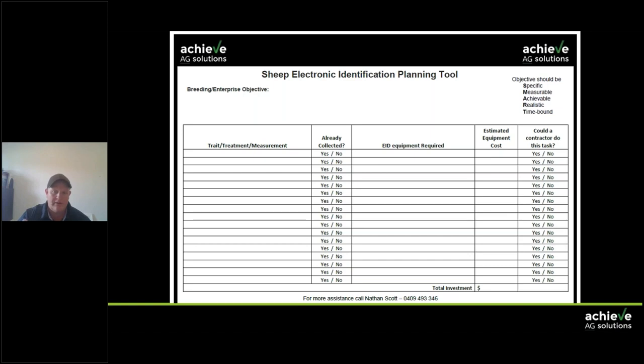It also gets us to think about, do we need to own the equipment or can we get someone else to do it? So there are some things like being able to record pregnancy status, which we can do when the scanner is there. If your scanner is equipped with an EID reader, then they can record that information for you. So you don't need the equipment yourself in that instance.